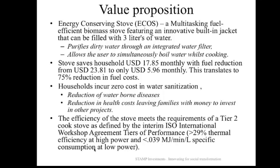We've also been able to test the stove. It's at tier 2, that is 29% thermal efficiency, which is so good. We have also worked on a few things from the lab, so the stove is undergoing some further tests. From what is coming from the lab, we are able to hit 36% efficiency. Let's go to the other slide on external environment.